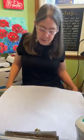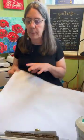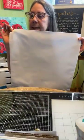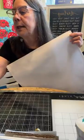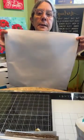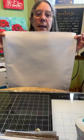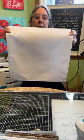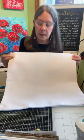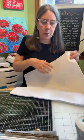And I am going to be working with also a Chalk Couture pillowcase. This is the pillowcase. It is 17.5 inches by 17.5 inches. But that doesn't make sense, because then that wouldn't... Oh, yeah, it does. Okay, because it gives you a border.